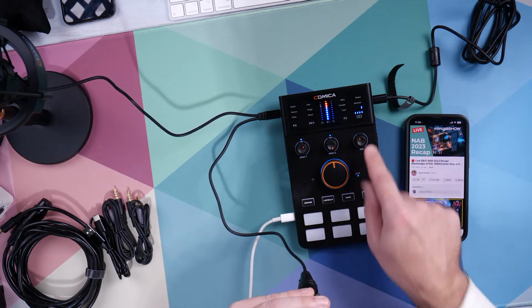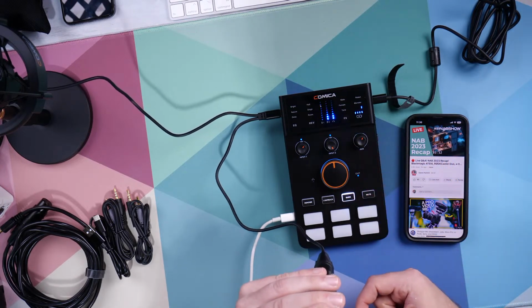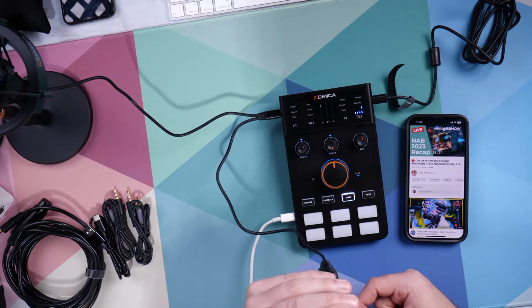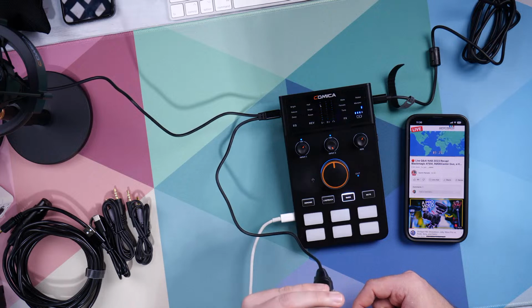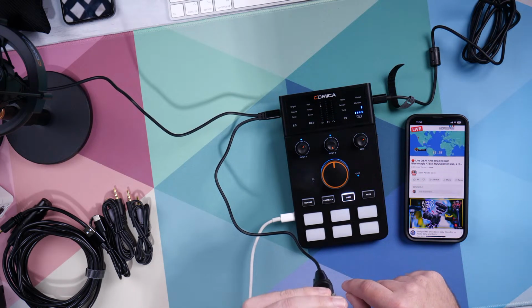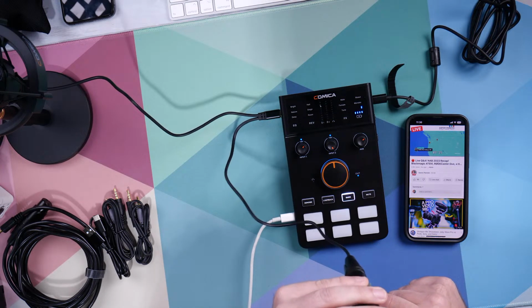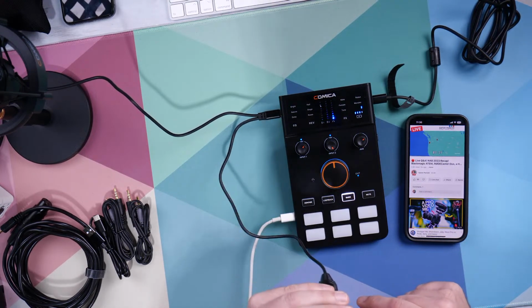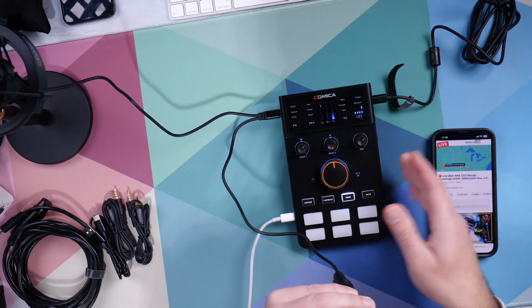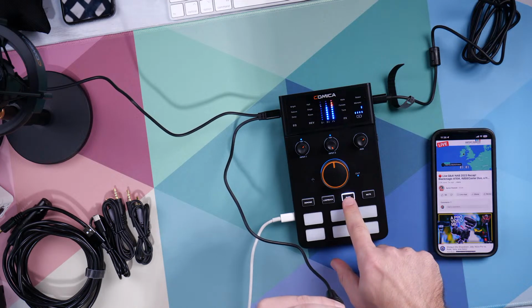The other thing it does is it has this duck. Let's try this. So this should drop the volume of the music while I'm talking. Yep. And then when I talk, it clamps down. Hey, that's pretty good. Just makes you think we're at the beginning of the live stream again. So cool. It's playing over Bluetooth into here. So that's the duck feature.